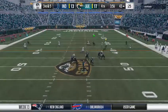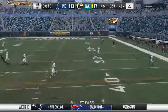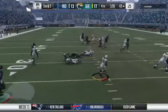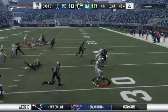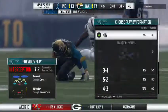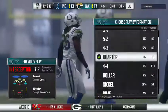From the gun on third down, Bortles airing it out for Hearns. And look at this, they get the turnover they needed. It's intercepted. Read it well, and it's picked. And the return will be stopped at the 34-yard line.